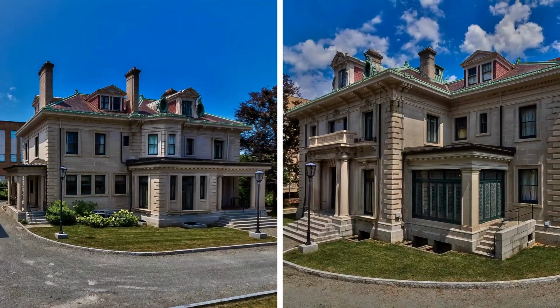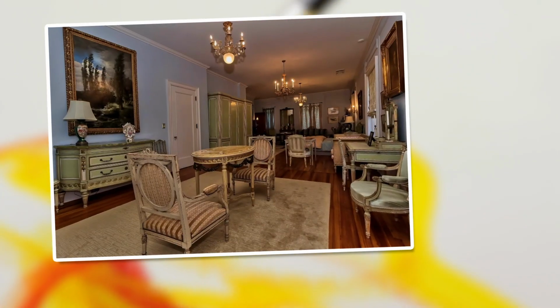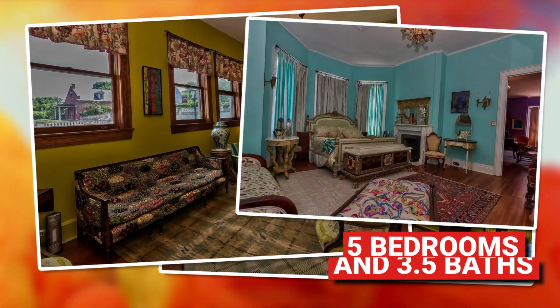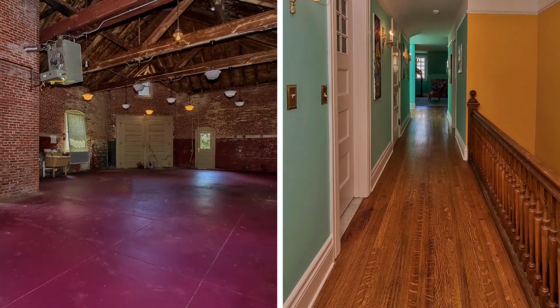The property's exterior still boasts the classic stonework of its period, and the inside has been meticulously restored based on old photos of the estate. The 8,333 square foot mansion has 5 bedrooms and 3.5 bathrooms, plus 5 marble fireplaces, a basement, and wood floors throughout.